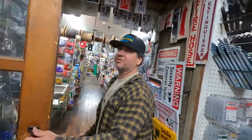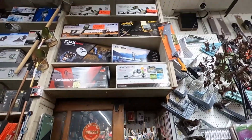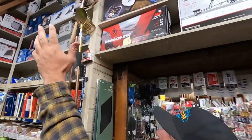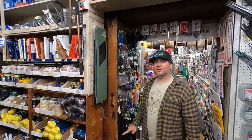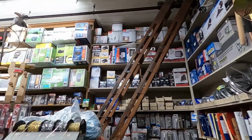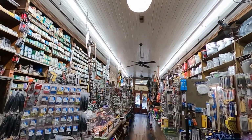Here's kind of the end of the hardware store. Kind of a cool old door with the old roller on it. We used to have a counterweight elevator up here, but due to the times, Grandpa had to put a safety fence around it, so we got rid of the old one. Couple more ladders there that still work, huh? Yep, still work. They roll all the way down the length of the store. There's two ladders on each rail.